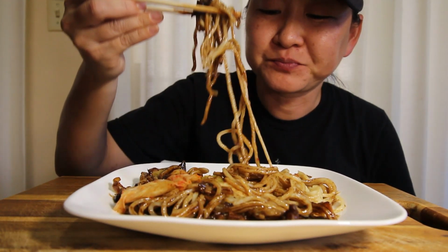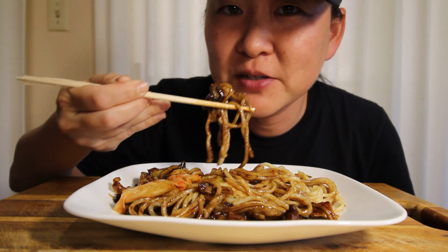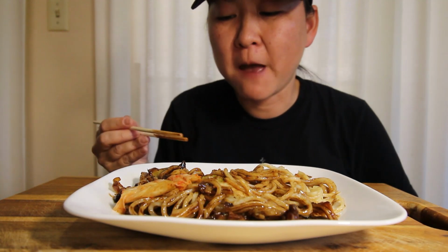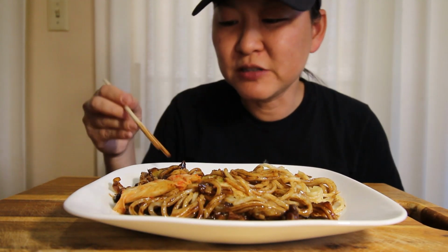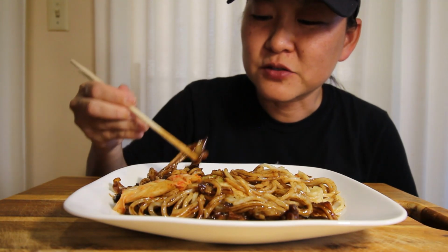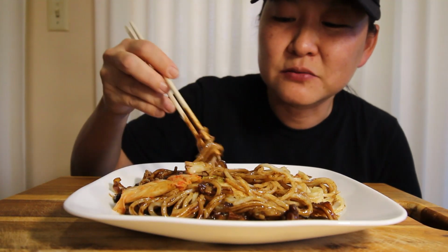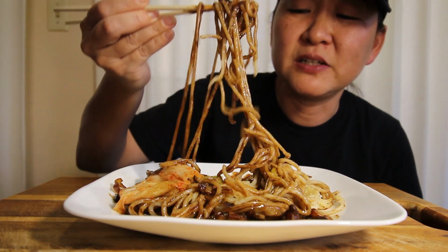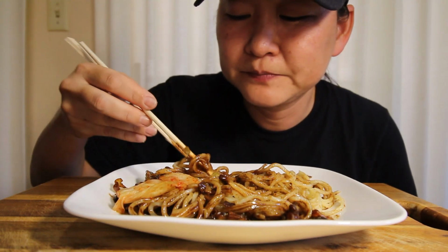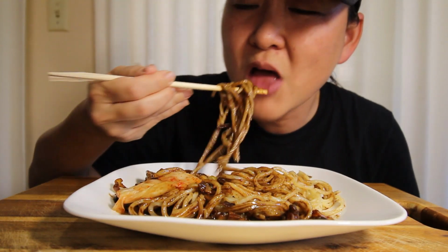The sauce doesn't remind me of Chinese black bean sauce. Usually, if you go to a real Chinese restaurant, you get either stir-fried beef and black bean sauce, or they do like black bean crab. Those kind of flavors are very strong and salty. This is not. It's very mild.